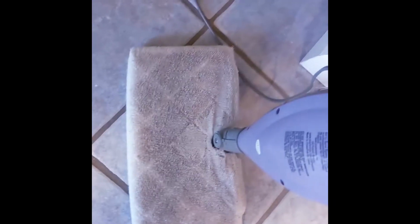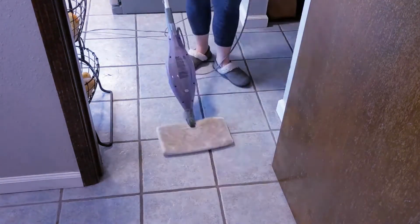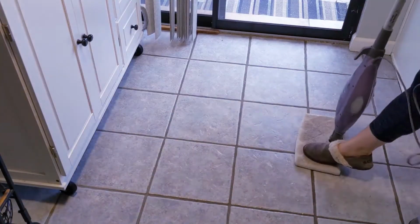Not sure what happened to my camera right there, but that is the dirty side of the steam mop after I finished steam mopping the kitchen and the half bath. I don't know how it got that dirty because I thought I cleaned in here really recently, but because that steam mop was so disgusting, I went over the kitchen and the half bath a second time.